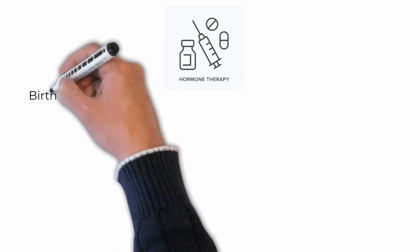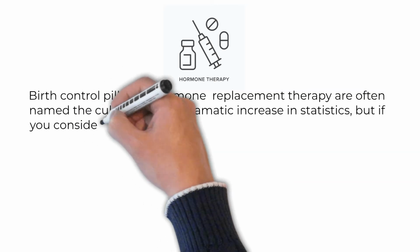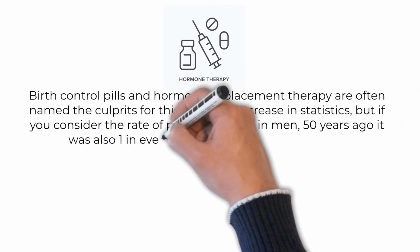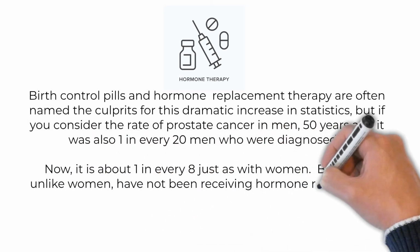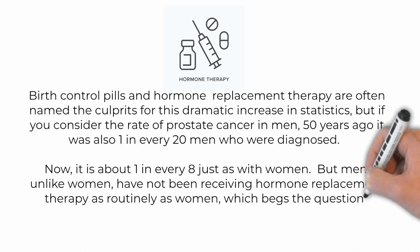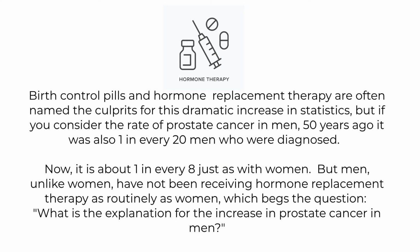Birth control pills and hormone replacement therapy are often named the culprits for this dramatic increase in statistics, but if you consider the rate of prostate cancer in men, 50 years ago it was also 1 in every 20 men who were diagnosed. Now, it is about 1 in every 8, just as with women. But men, unlike women, have not been receiving hormone replacement therapy as routinely as women, which begs the question, what is the explanation for the increase in prostate cancer in men?